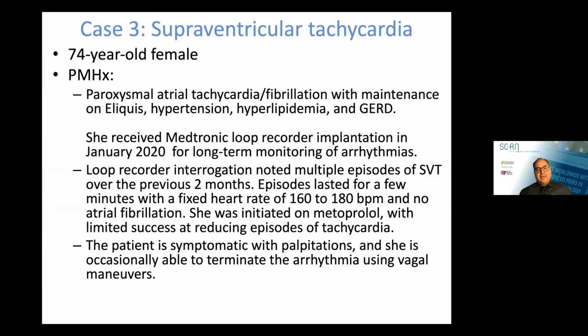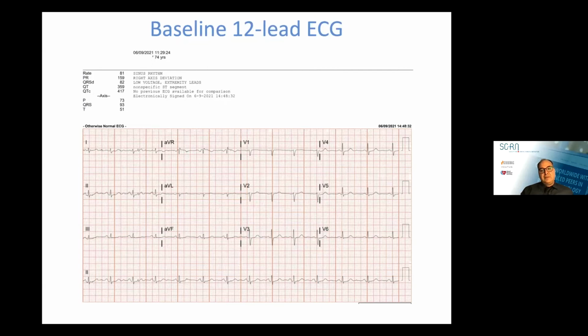On the loop recorder, what she had was SVTs that lasted for a few minutes, a heart rate of 160, 180, no atrial fibrillation. And we put her on metoprolol, which really didn't do much in terms of reducing the episodes. It was very symptomatic. An interesting thing is that she said that she could terminate this episode by holding her breath and doing vagal maneuvers and things like that. So all of a sudden, that painted a different picture of this so-called atrial fibrillation. This is her baseline ECG. This is actually a few days ago, 6/9. There's no delta waves. Nothing dramatic about this, maybe a slightly rightward axis, but echo was normal.